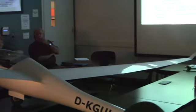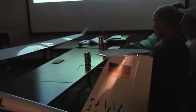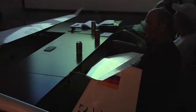Did someone have a question? I don't see any control horns. Is that RDS? Yes, LDS on the inner 2 on the flaps and RDS on the outer 2, which are ailerons, and I'll cover that in the slide.